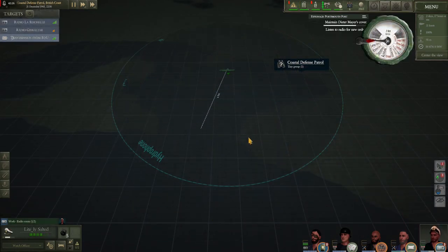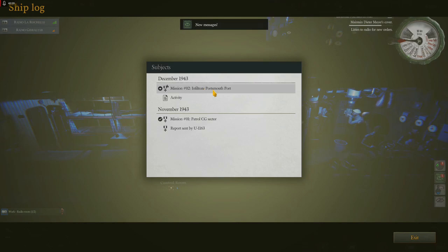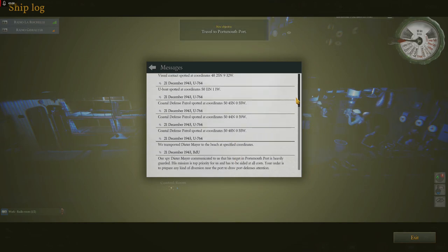Skipper, what do we got from BDU? Alright, infiltrate Portsmouth port. Our spy, Dieter Mayer, communicated to us that his target in Portsmouth port is heavily guarded. His mission is top priority for us and has to be aided at all cost. Your order is to prepare any kind of diversion near the port to draw port defense's attention.